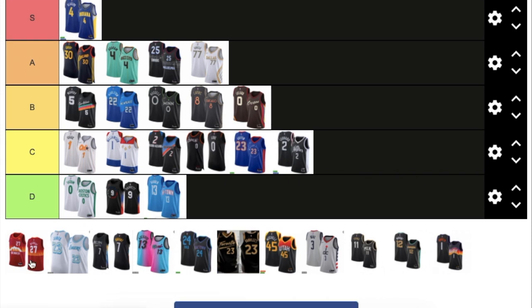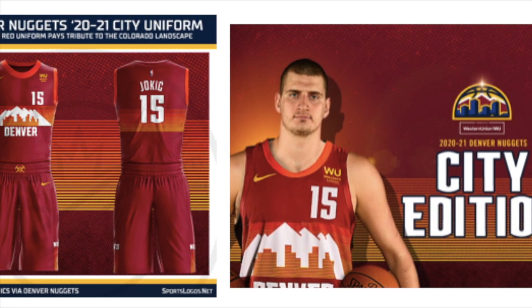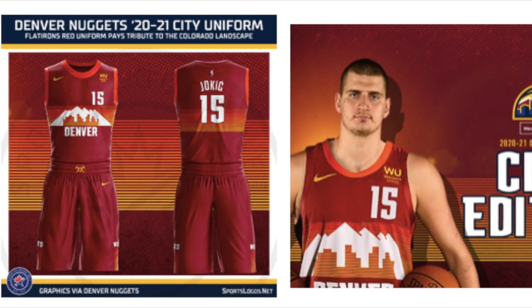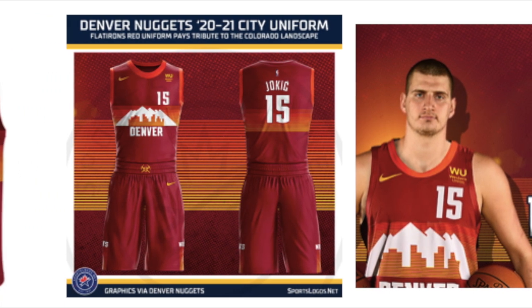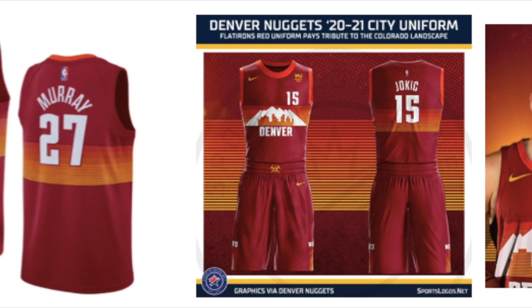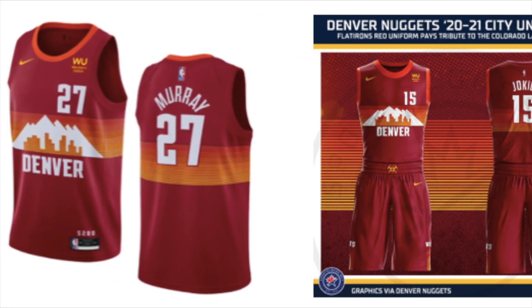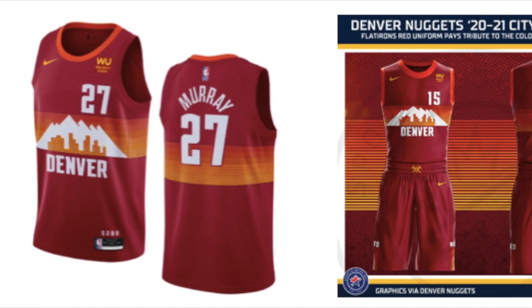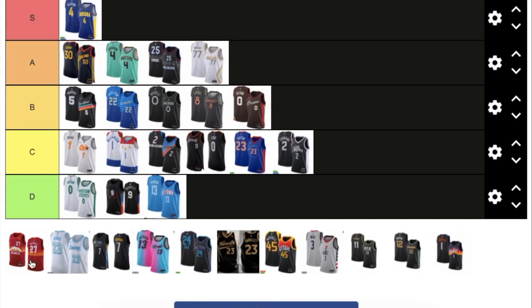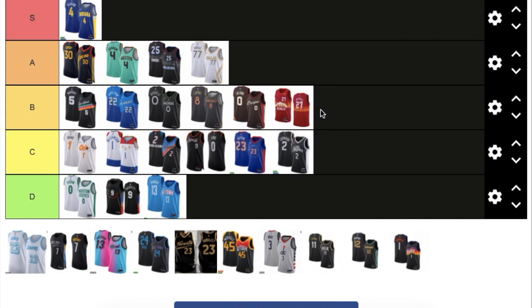Alright, next is the Denver Nuggets. This is supposed to be the last of their skyline jerseys, and I think the color scheme works pretty well here. It's a very vibrant and eye-catching version of red, and I think all the colors mix well together with the white and the orange and different versions of red on the stripes. That being said, I do think this is the worst version of their skyline jerseys, but I don't think it's a bad jersey, so I'm putting it in B tier.